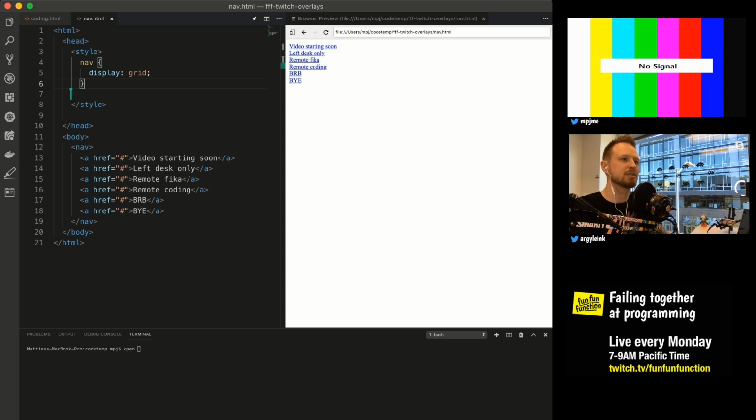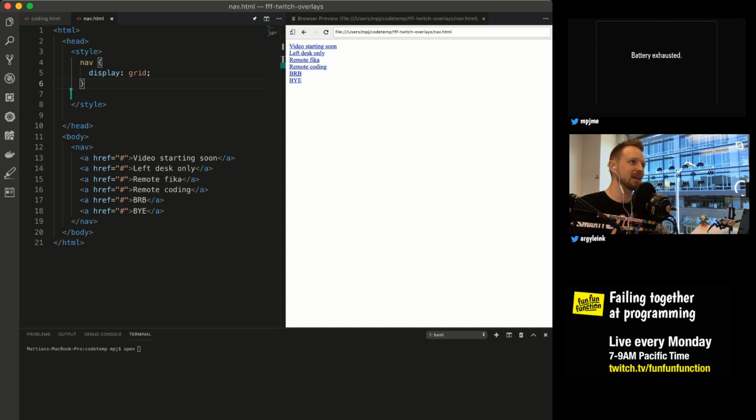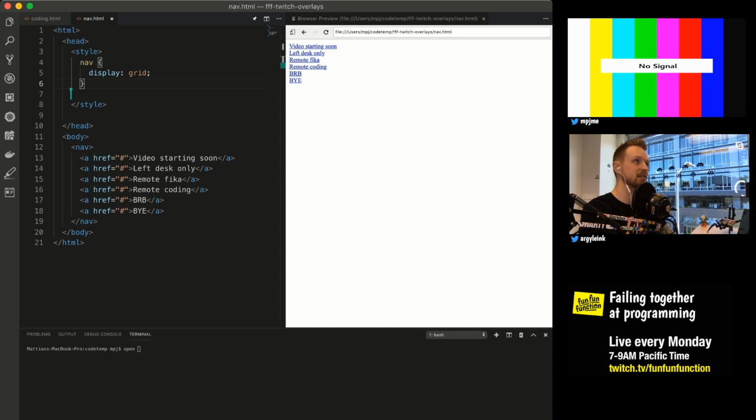I'm in nav.html, right? Oh no, my camera died. No signal. Hey, I like those red bars though. Let's rebuild that with Flexbox. I think I did one time actually. Here, check this out. I'm going to go to CodePen. Why did my camera die? That's weird. Will it go back on? Please come back, camera. Come back to me.